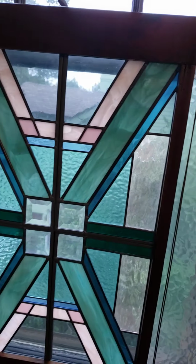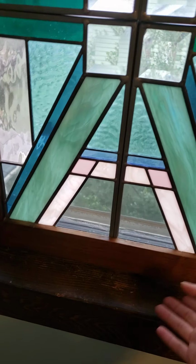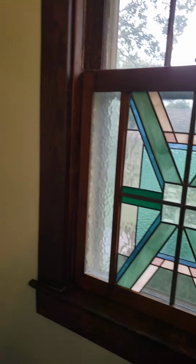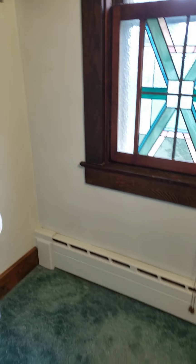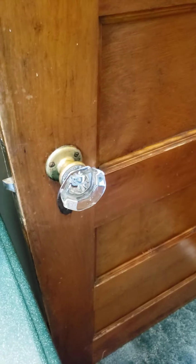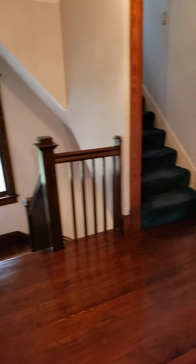Radiators here. This window has also been affixed to the old window. So it's a new window to look old on top of the original window. And then here's this space here that kind of gives you a little nook. Okay. Just to also highlight some of the original knobs. They're all the glass knobs over there too. Okay. Back to the landing.